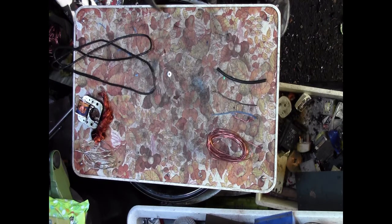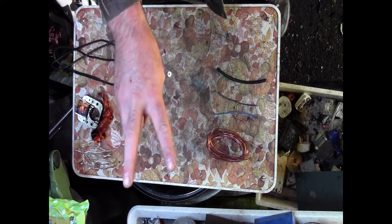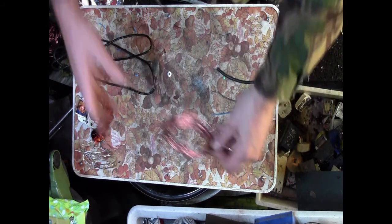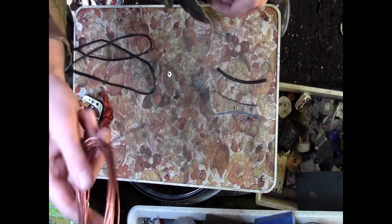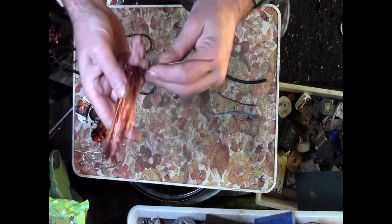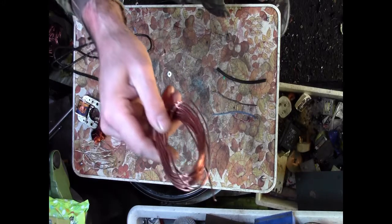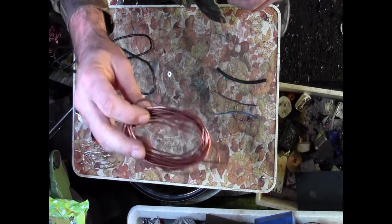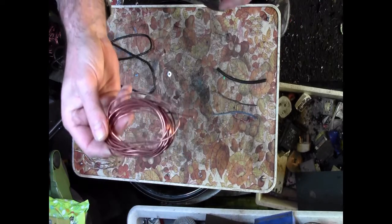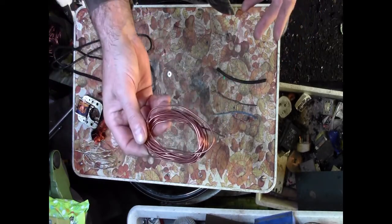Right, here we go. Number 1, number 2 copper. Number 1 copper. It's clean, it's bright, it's shiny. This is what my yard calls number 1 copper. It doesn't have bright and shiny, it's just number 1 copper. Simple as that. Some places they have 3 different levels of it.